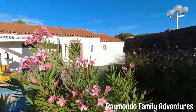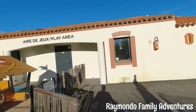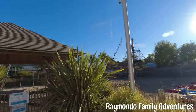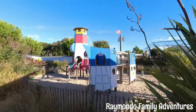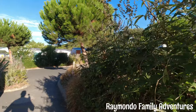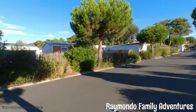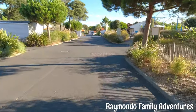Got to do this before this area gets busy, because this area does get busy. And then here you have the bigger bouncy castle. A few things for the kids to enjoy around here. So I'm going to walk you up to the open start area.